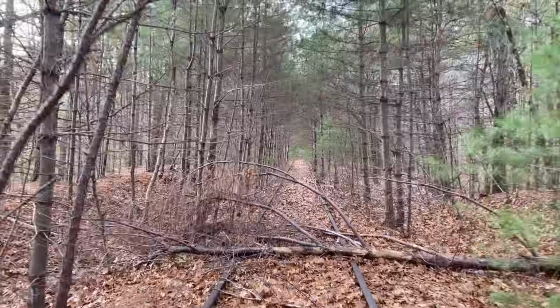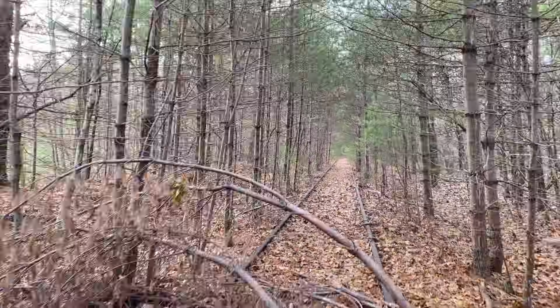There's honestly not a lot to see in this section of track right here, so we're going to use the power of fast forward.